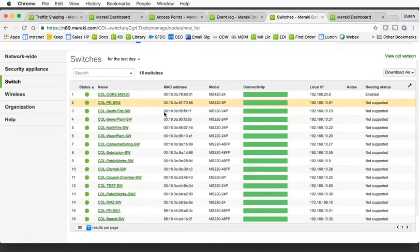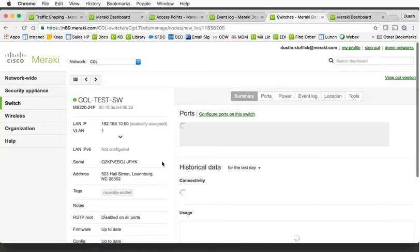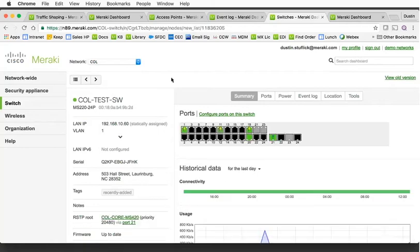Okay, let's see. Do you say COL test SW? There we go. That's correct. And that is actually the switch sitting here on my desk. I had an access point at the South Fire Station. That AP was COL SFS TC, I believe.